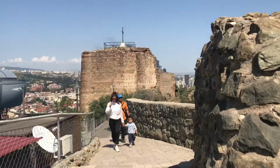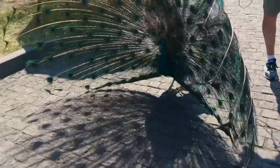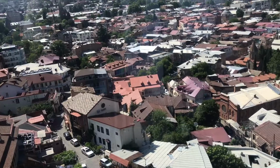This is Mother of Georgia, the statue of Mother of Georgia. People believe that she is protecting Georgia. That's the reason she is called Mother of Georgia. So, traveling on the cable car, and it's an amazing experience again here in Georgia.